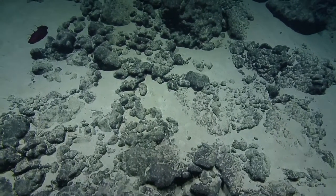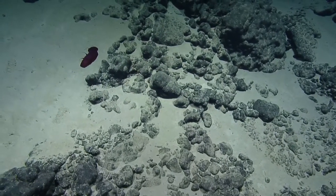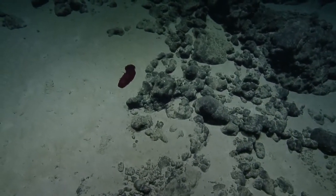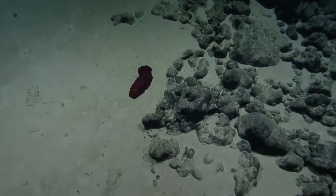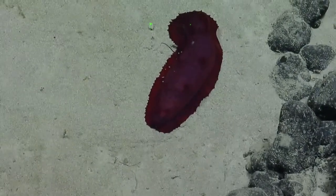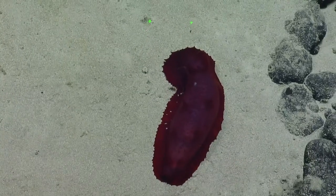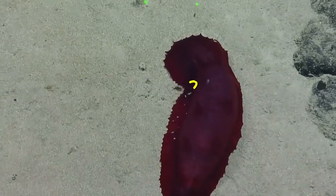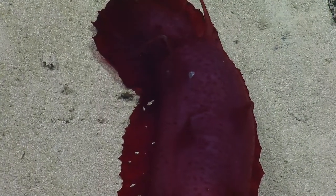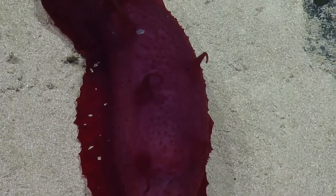Look at this big boy. Ooh. Oh my. Yeah, that one's pretty chunky. Can you zoom in on the chunky thing? So this is one of those big sea cucumbers, Benthodytes. Oh, and it's got a little associate, looks like a scale worm. Scale worms on the go. Look at that. Yeah. Cool.